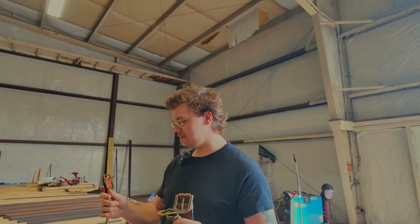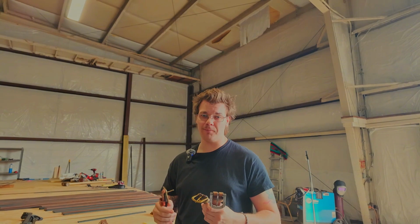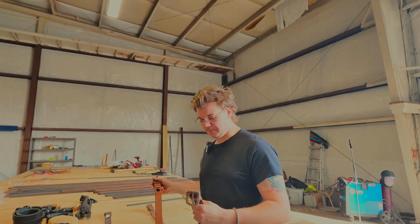Now, stitches aren't a bad thing. The only thing is that you can't replace them. You're going to have to go somewhere and get it stitched back up. But even if you do, it's going to have a weak point there where you're not going to be able to completely rely on it all the time.